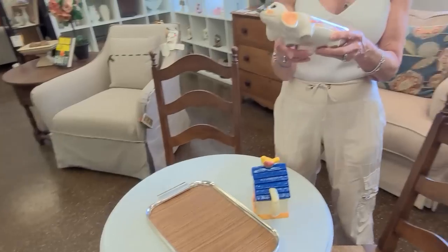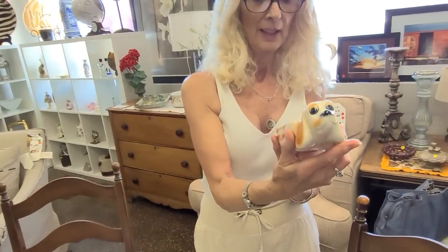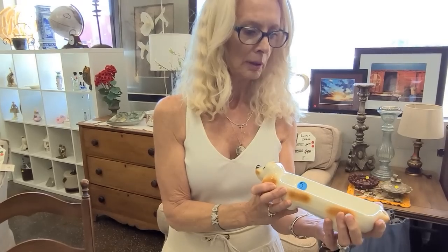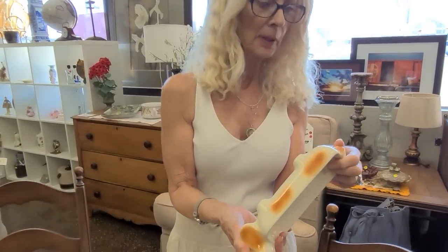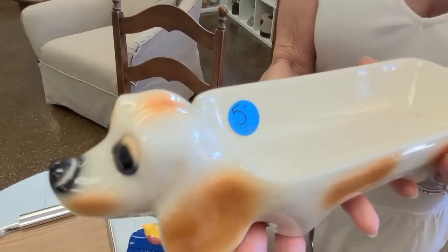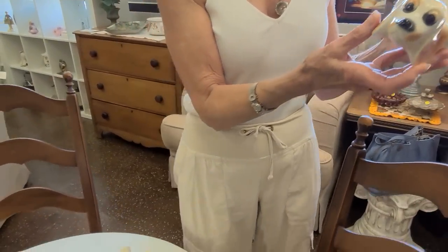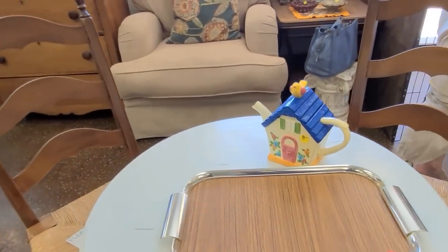I have found something. What did you find, Mum? Sweetie. Oh, he's lovely. Is he a cracker dish? I think so. It looks like he could be a corn. Oh, we could put anything in there. Anything, but just one of them. That's lovely. Yeah, definitely has some age. He's got some crazing to him, but look at his sweet little face. Let's pop that on the counter. There's a hole in his tail, isn't there?